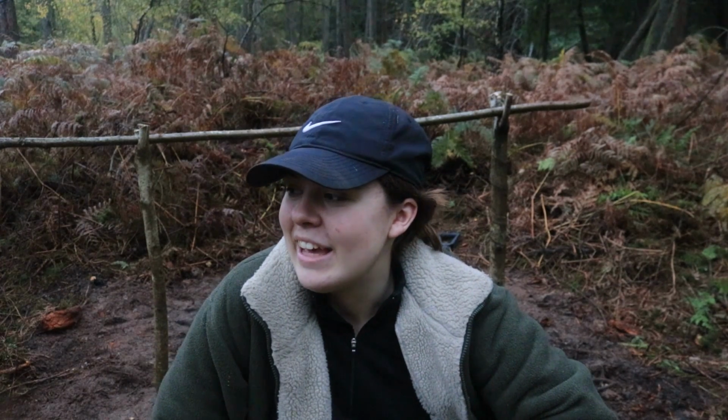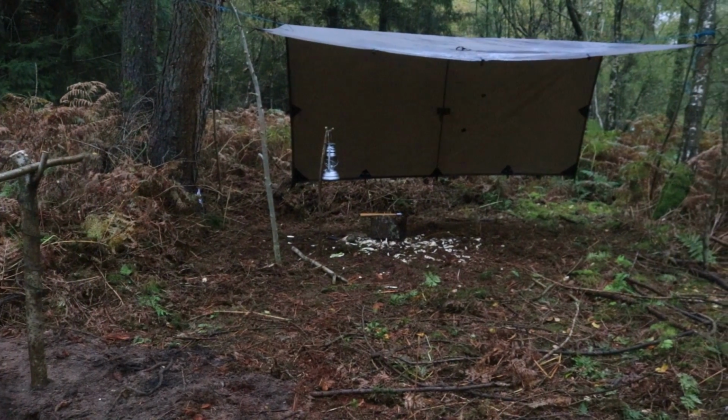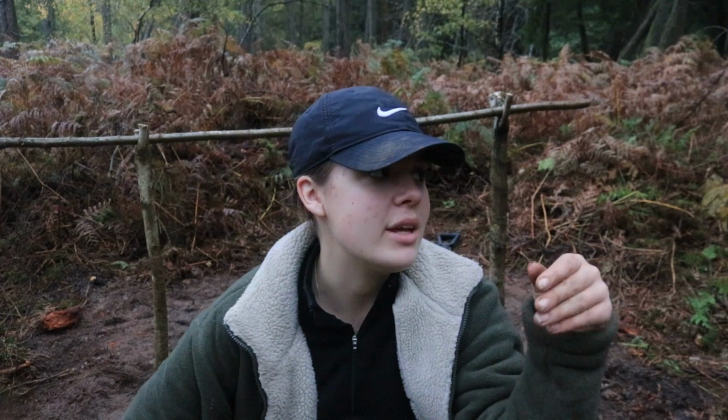Yeah, it's been a really good day. I am absolutely shattered. I've literally been just full on all day, so yeah, I'm feeling it now. But I dropped my tarp configuration, I dropped the back down. There's meant to be really high winds tomorrow, 70 mph gusts. So I wanted to drop that down because I feel like it would fly off in these winds tomorrow and tonight.